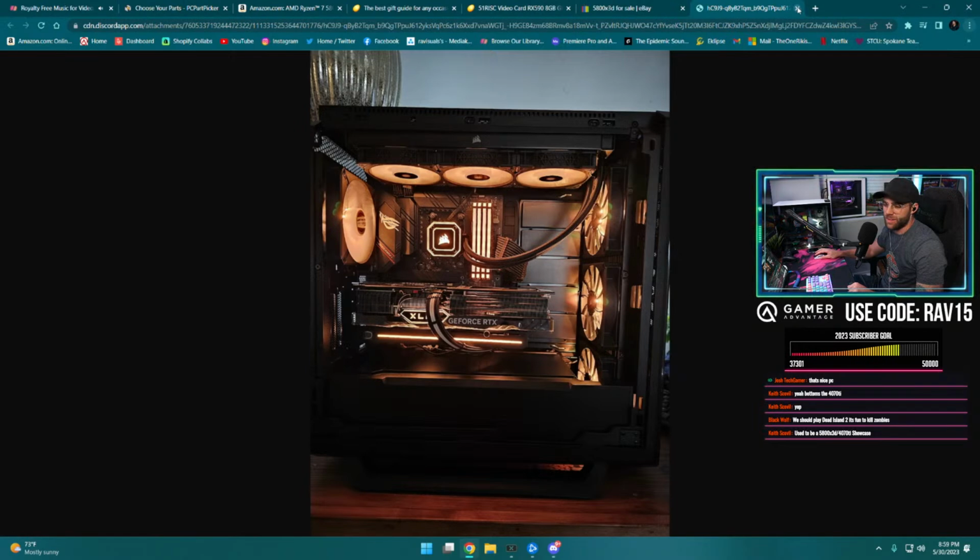Now I guess I could keep my 3950X and just put a 4070 Ti in there and game on it. I guess I could do that. I could literally just buy a new graphics card and that's it, and not buy the processor.